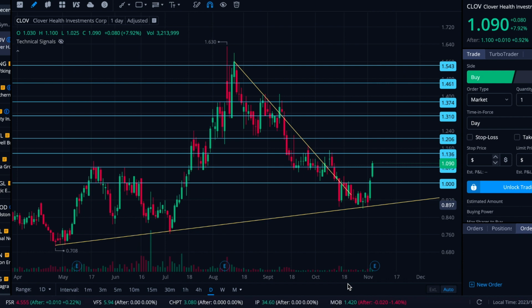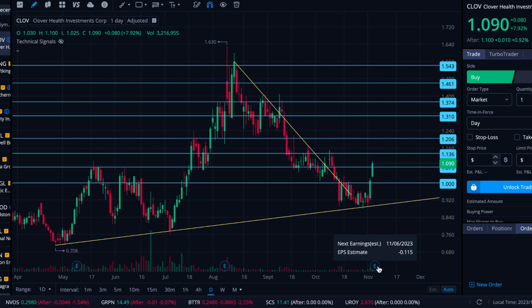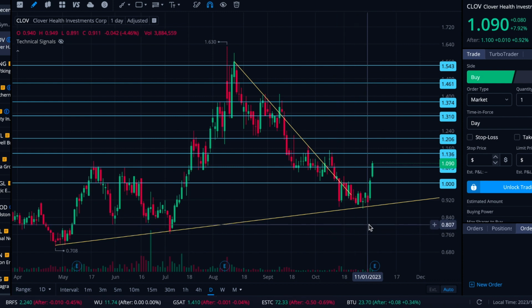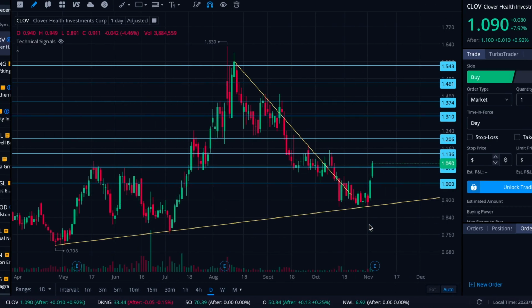All right, folks, here we are after market close on Friday, November 3rd. We're going to take a look at Clover Health today. So CLOV, as I'm sure you know, has earnings coming up on Monday. And so I thought we would take a look and see what the chart might be able to tell us in terms of important levels, where it might hit support if it pulls back, where it might hit resistance if it booms, and also then check in on the Think or Swim study to see how the setup is looking there and any important levels or price points as it pertains to that.